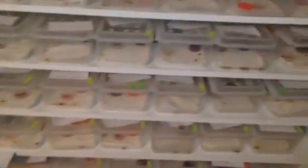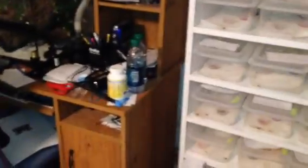So, yeah, that's pretty much it, guys. I hope you enjoyed this quick little update, and I have 2 crested geckos hatching out, which is really sick. That caps me out at 98 animals in my house right now. I think I have 92 geckos and 2 sugar gliders, and then, of course, my dog.